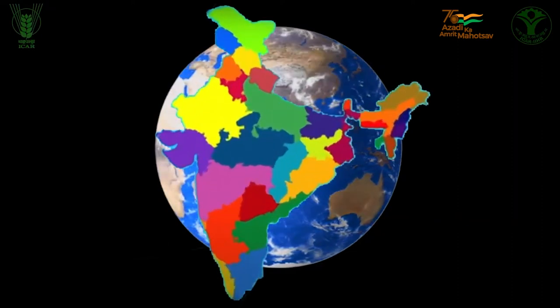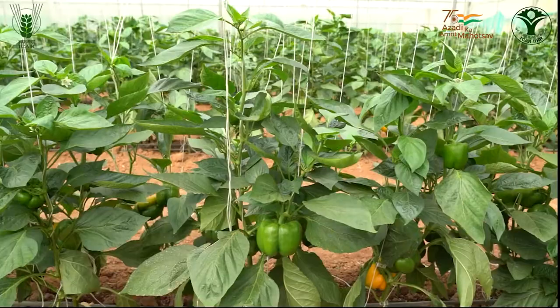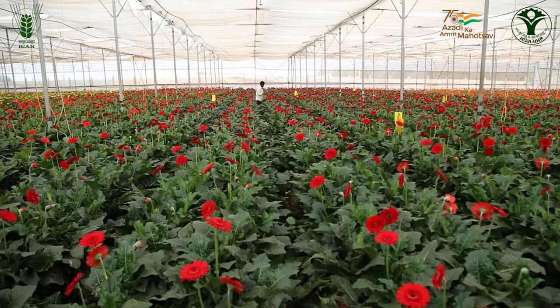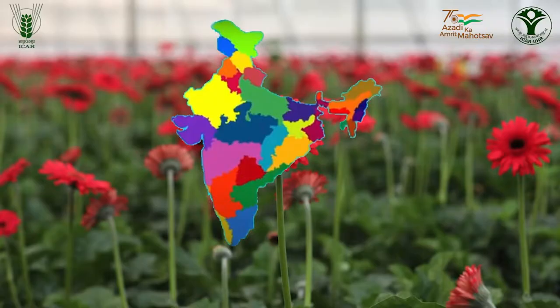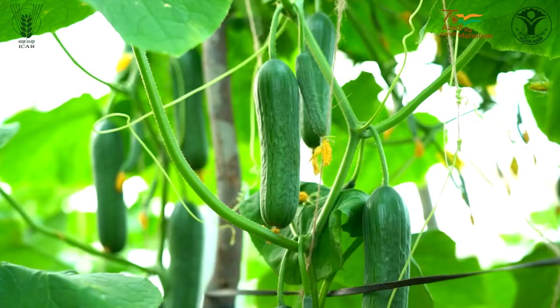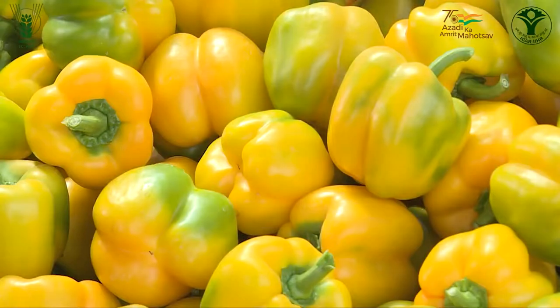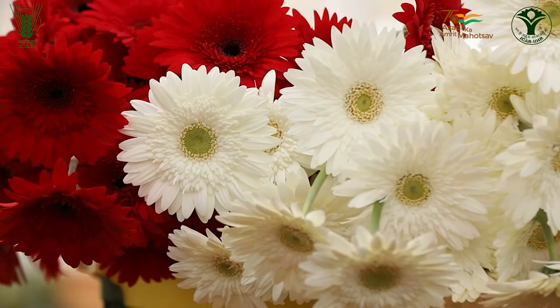Today, India is one of the leading countries in protected cultivation of vegetable crops and cut flowers spread across the country in more than 25 states. Protected cultivation is one of the highly remunerative enterprises for the farmers since it gives higher yield, better quality produce and higher net income.